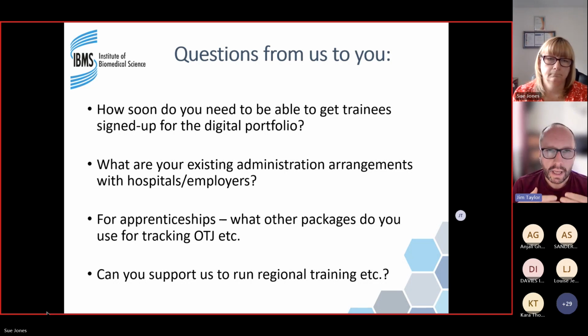The other thing that would help us streamline the processes is if you could tell us what your existing administration arrangements are with the hospitals and employers that you work with. So what's that process of requesting the portfolios? How does it work on the ground with you? We've done quite a lot of consultation to see what happens around the UK, but the more information we get in, the more of a complete solution that we can have that works for everybody.